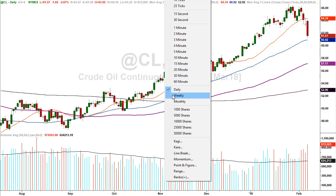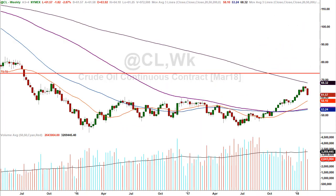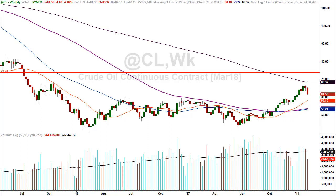but let's go to a larger time frame. We'll go to a weekly chart, and let's put it in perspective. So we got up close to the 200-period moving average, came up short, and now we're selling off. However, all we're probably going to do at maximum right now is go back to this consolidation area, which is a former breakout area for crude oil on the weekly chart.